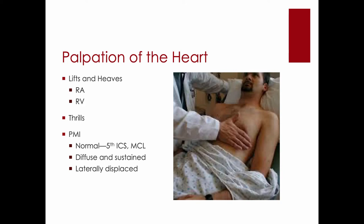Next, we're going to palpate the heart. We can look for lifts and heaves and all sorts of things, but the thing that we're really interested in most times for the average adult patient is the PMI, all right? Notice any thrills, because a thrill you need in order to have a grade 4, 5, or 6 murmur, right? You cannot have a grade 4, 5, or 6 murmur without a thrill. I've only felt thrills a few times in my entire career, so I'm always writing down a grade 2 or 3 systolic murmur, right? Or whatever murmur.